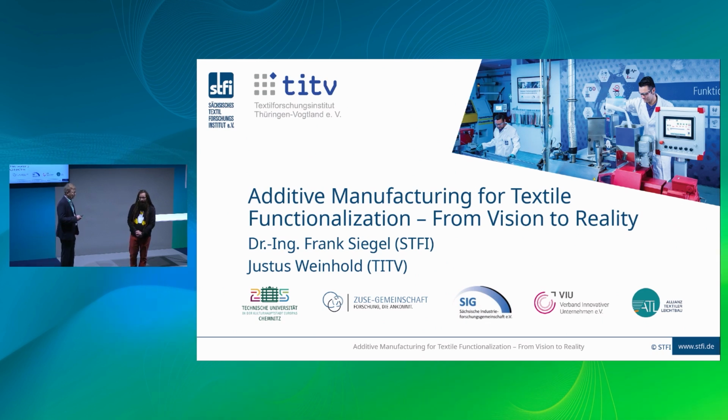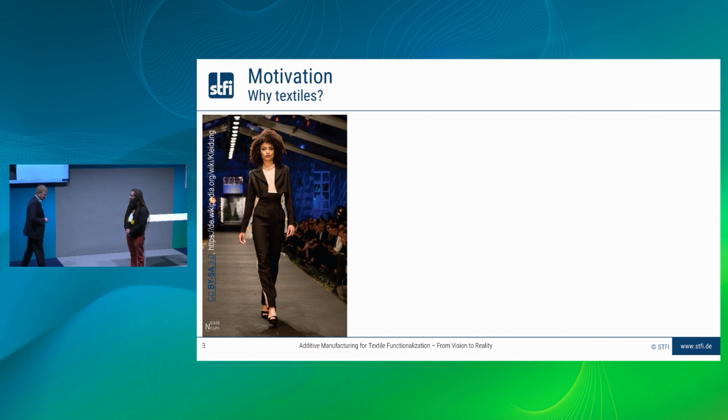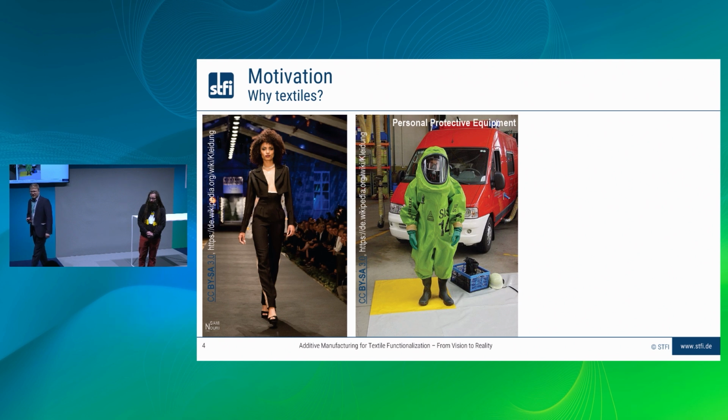We are from the STFI, Saxon Textile Research Institute, and from the TITV. Both are research institutes for textiles, technical textiles and smart textiles applications. If you think of textiles, you maybe think of clothes, the fashion purpose. But textile is much more. Personal protective equipment is also something somebody has on, on the human body, but there is a certain function behind it.